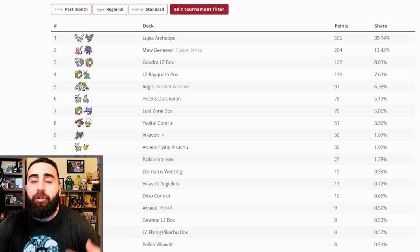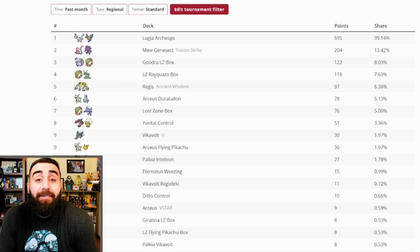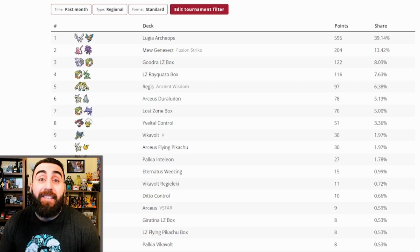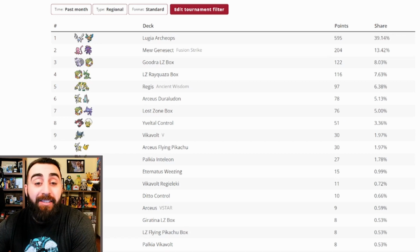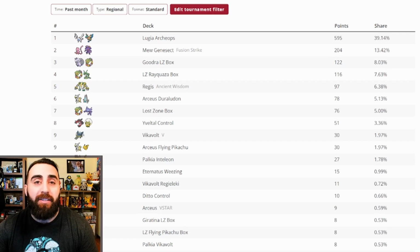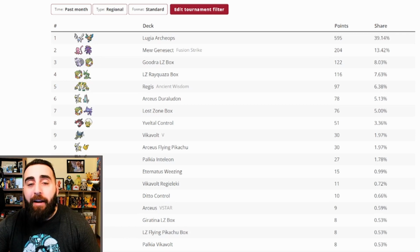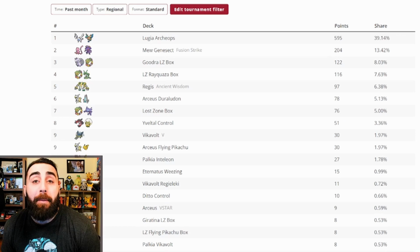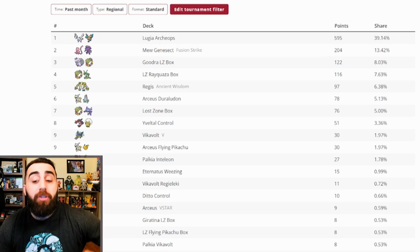Now, the reason I wanted to show them separate is because they play differently. Lost Zone Goodra and Lost Zone Rayquaza are different decks, at least different enough that they're going to play differently, and your strategy might be different against them. So you can see we go back into Lost Zone Box, Yveltal Control, a Vikavolt V deck, and then we have Arceus Flying Pikachu, probably with something else, whether that's Duraludon, Hisuian Decidueye, some type of Dark Attacker, whatever it is. You got the Arceus Flying Pikachu. So top 10 points and share, they are connected. The top 10 in points is also the same exact top 10 in share. So there you go on that.